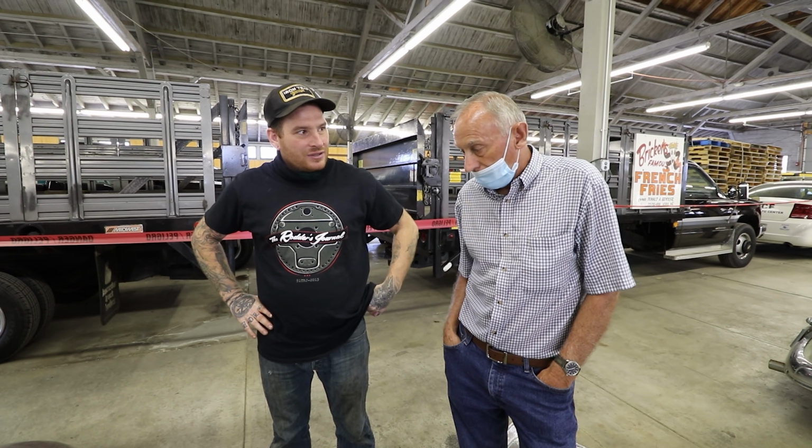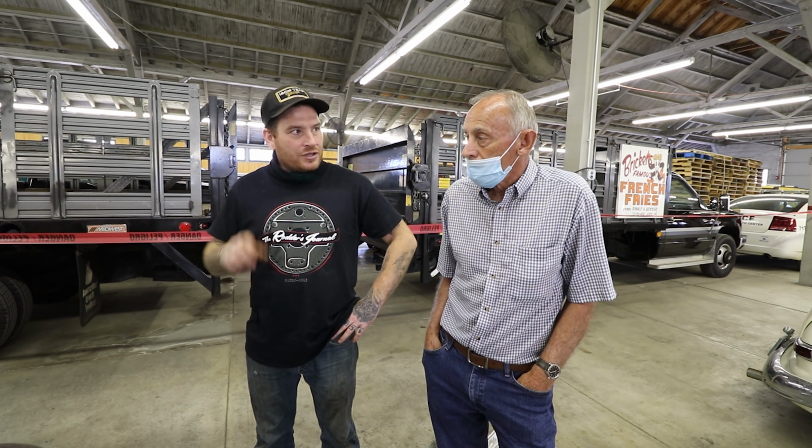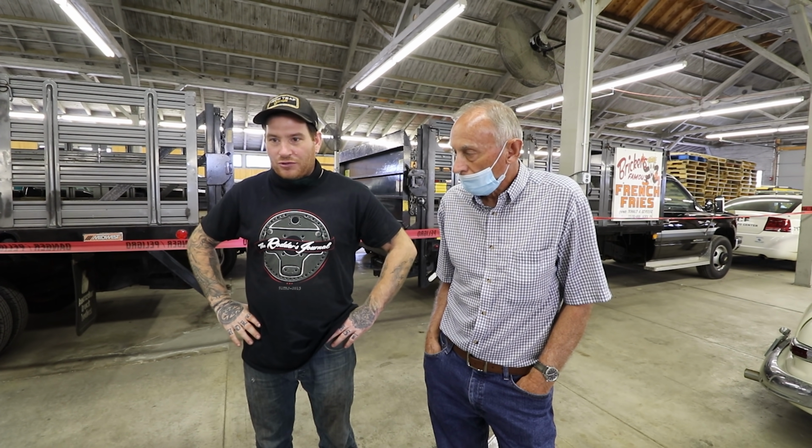Do you have photos of when you got it, like before you pulled the engine? I got it with the Olds in it. Do you have photos of when it had the Olds and stuff? That would be neat to see. I don't think I have any with the 312 in it though. So did it have an Olds and then a 312? Mm-hmm. Oh, so it had a Y-block in it for a little while.